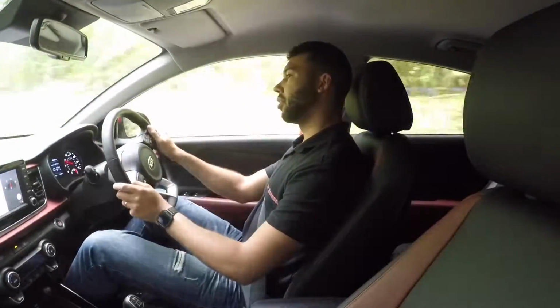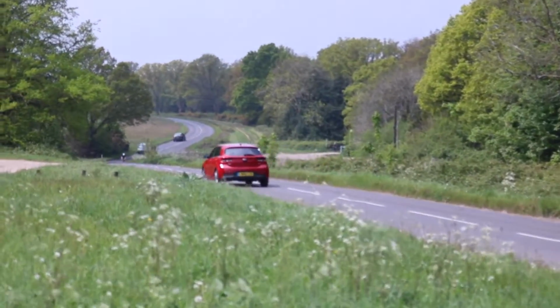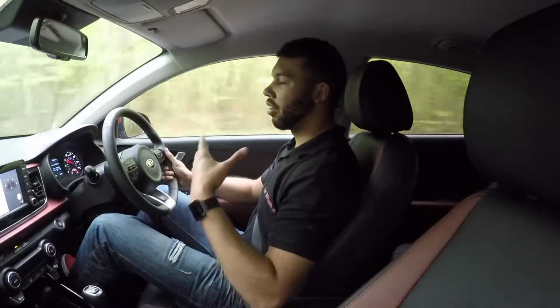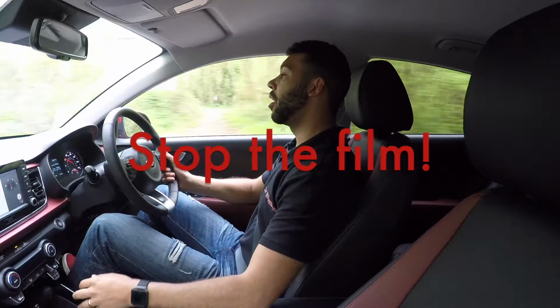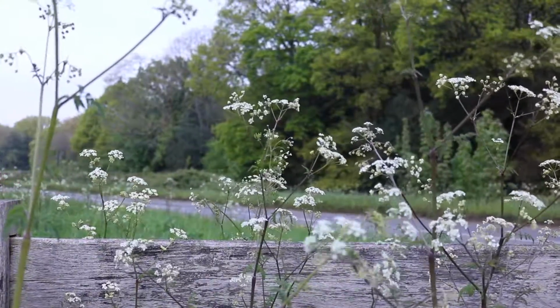Now, once upon a time, Kia made cars that were cheap, and for good reason, because they weren't quite as refined as European rivals, and they just weren't there in regards to build quality. Now, over the years, Kia has definitely stepped this up. Now, on the topic of build quality, yes, Kia has got better, but it's still not quite perfect.